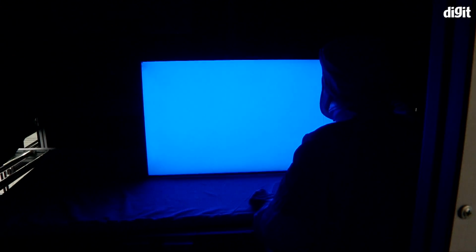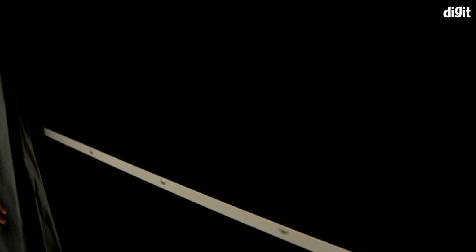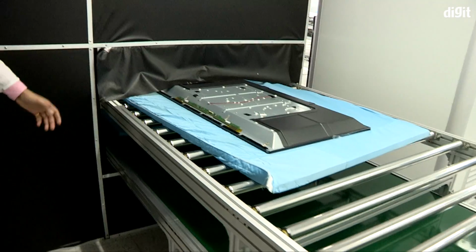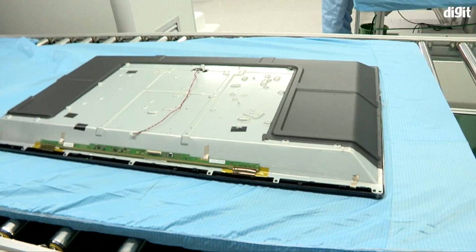And every model that is manufactured goes through this testing. Every model, every unit. So we have two dark rooms for this. One is this, and one is on line 2. And post this, if there's any issue, it will go to the repair center there. And after this, it will go out.